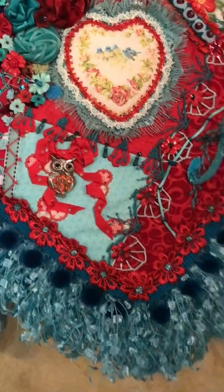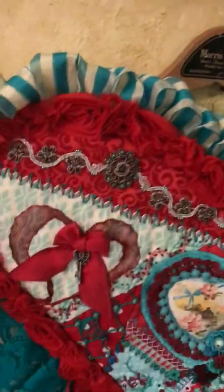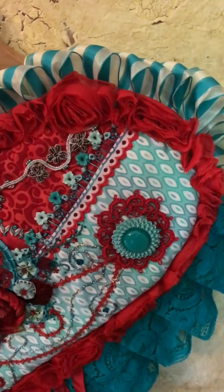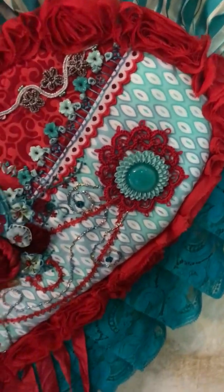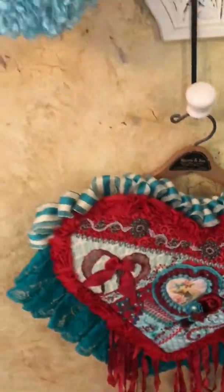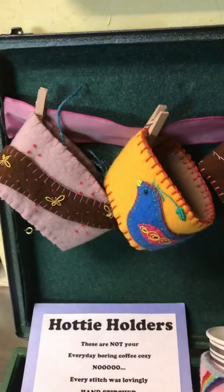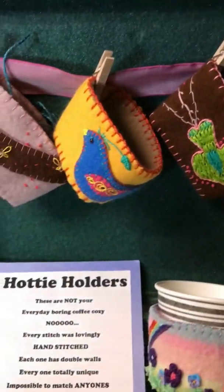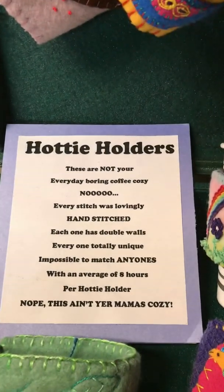Pom-poms, I do love pom-poms. A little vintage owl there. I love using vintage jewelry when I can. There's the other earring, the other one I have on one of my hoops. Here are my hottie holders. I do enjoy making these.